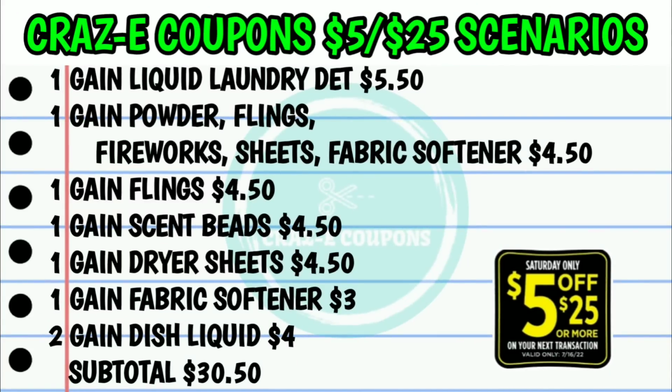So for this one, you want to ring up one of the Gain liquid laundry detergents for $5.50 first. Then you want to ring up one of the Gain powder laundry detergents, the flings, the fireworks, the sheets, or the fabric softener for $4.50. Y'all can choose which item you want to pick up, but ring that one up second.